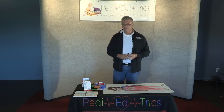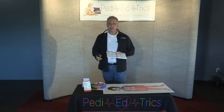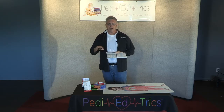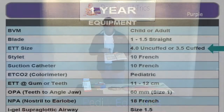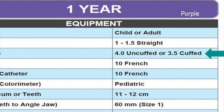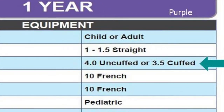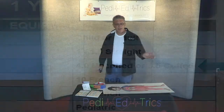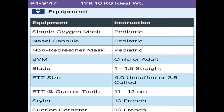Now, when it comes to Handtevy, if you were to take the book, and the book is pretty much a close approximation of what you see with the app. If you flip to 1-year-old, you'd see that a 1-year-old is purple, just like it would be on Broselow. And you would see that a one-year-old under ETT size says, just like Broselow, that you get a 4.0 uncuffed or a 3.5 cuffed. And if you were to whip out your phone and open up the Handtevy app, just like in the book, it would show you that you get a 4 uncuffed and a 3.5 cuffed.